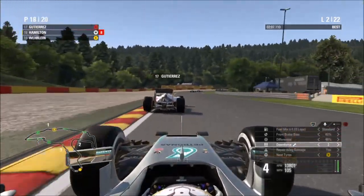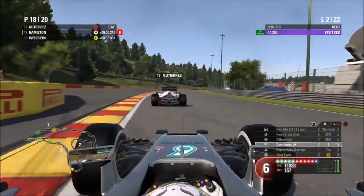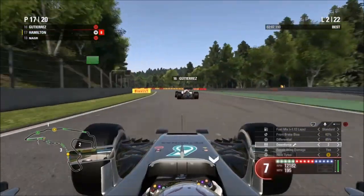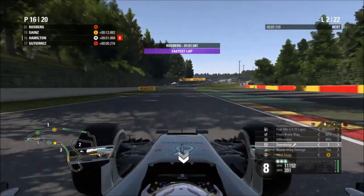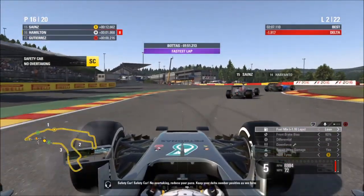So he is now able to regain 17th place off us as we go into a slipstream and head down towards Blanchimont and the bus stop. And we get something else again. Felipe Nasr appears, having had a huge smash for whatever reason. We're still going to take Gutierrez through Blanchimont, and that's us up to 16th place. And oh, that's a bit of a twist. We have the safety car out.